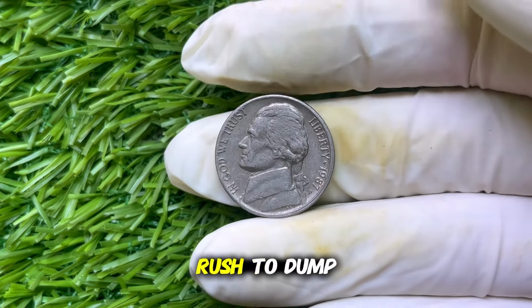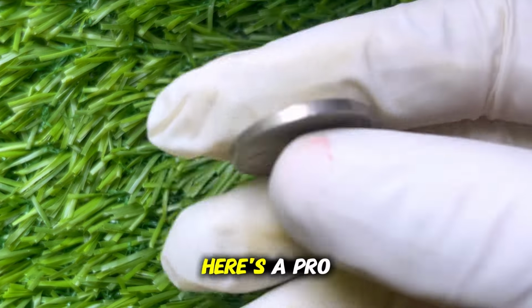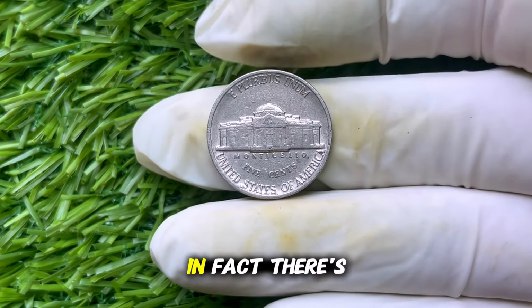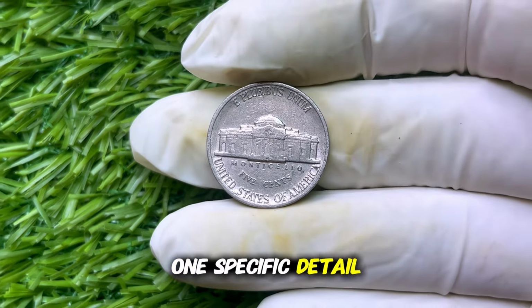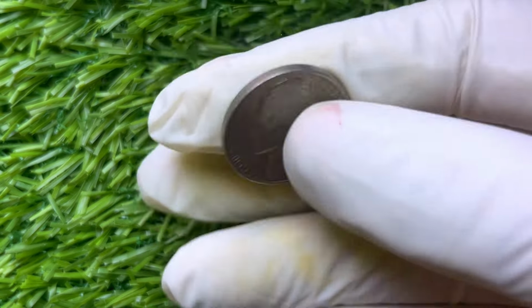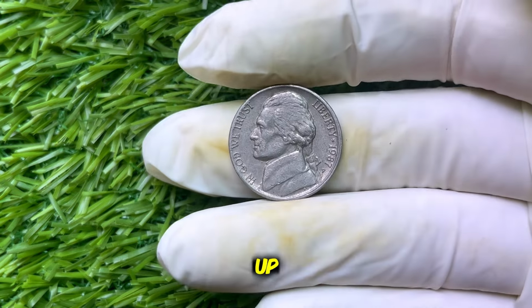Now, before you rush to dump out that old jar of coins, here's a pro tip: not every shiny nickel is worth a fortune. In fact, there's one specific detail you absolutely need to check before calling the auction houses. Stick around for that, it's coming up.